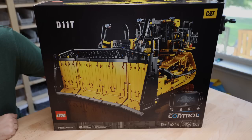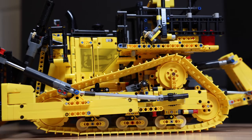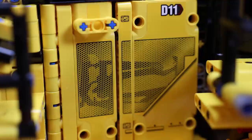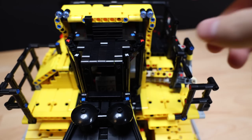All right, now diving into this D11T Caterpillar Bulldozer. Immediately, I am starstruck by the design. It is incredible. It really is. It's something that catches your eye anywhere in your LEGO room, and I'm very, very impressed with the overall way this bulldozer looks. It is definitely up there as one of the biggest LEGO Technic sets. Not necessarily the tallest, not necessarily the widest, but it's just overall big. Taking a look at some of the stickers, you'll notice there are Caterpillar logos all over this thing, so there's no mistake that it is Caterpillar branded and licensed.